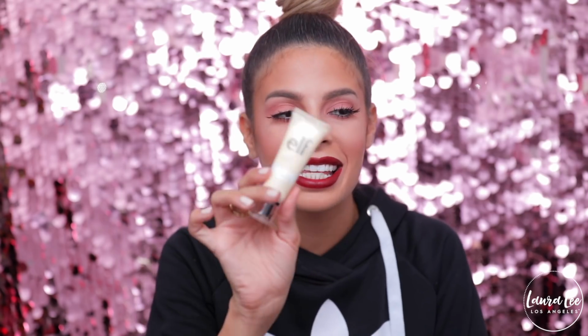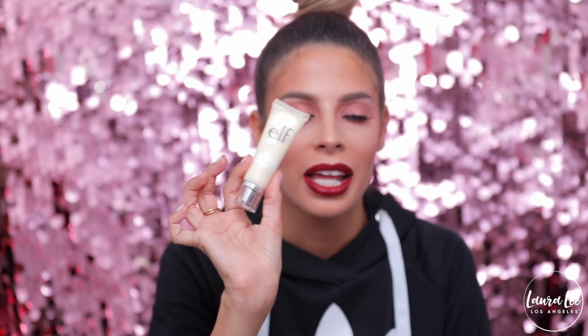Next up is another product that I mentioned to you in the past. This is the e.l.f. primer. Now this is one of my favorite primers, high and low end drugstore. Not just my favorite drugstore, not just my favorite e.l.f., it's like my overall favorite primer. I use this all the time. I actually travel with this primer all the time. It's so simple. The packaging has nothing on it, it just says clear on the lid, but it just feels so luxurious.